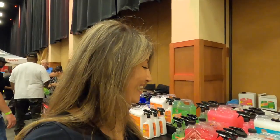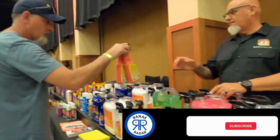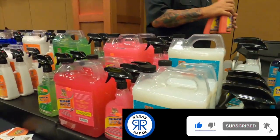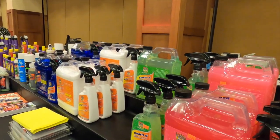That we all like to do is keep them looking nice and clean, and I always like to explore the vendors. So here inside the Conte Centre for the Chevelles in the Smokies and the Corvette Expo, let's see what we've got here. Big Daddy's ceramic detailer, ceramic shampoo. Give me three kits. It's very popular. It's been very busy.